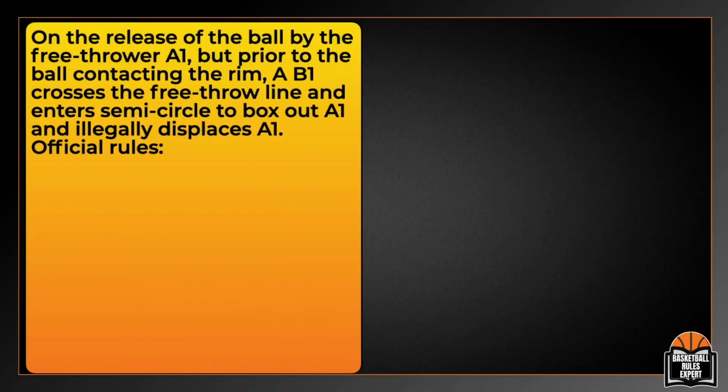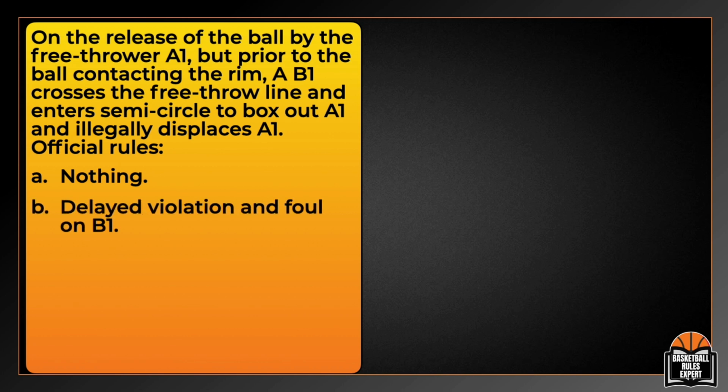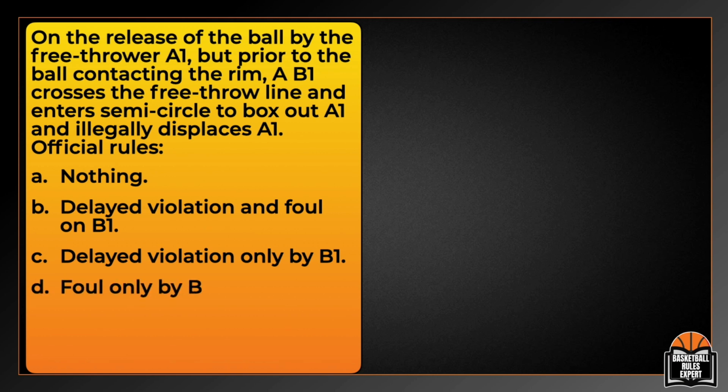On the release of the ball by the free thrower A1, but prior to the ball contacting the ring, B1 crosses the free throw line and enters the semicircle to box out A1 and illegally displaces A1. The official rules: A, nothing; B, delayed violation and foul on B1; C, delayed violation only on B1; or D, a foul only by B1.